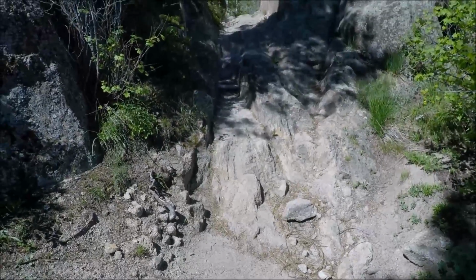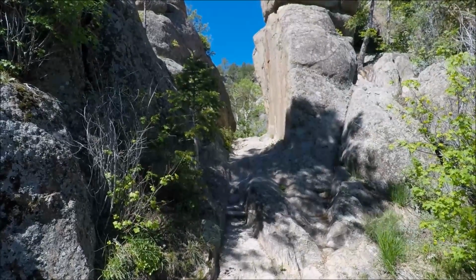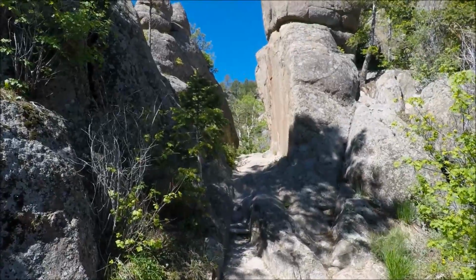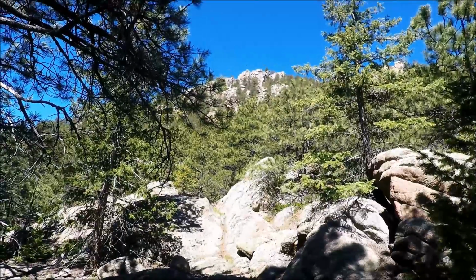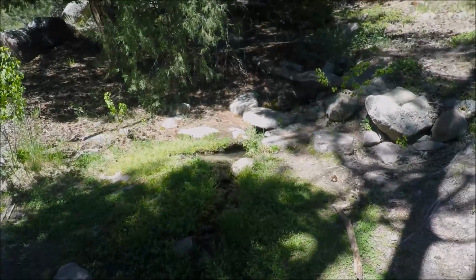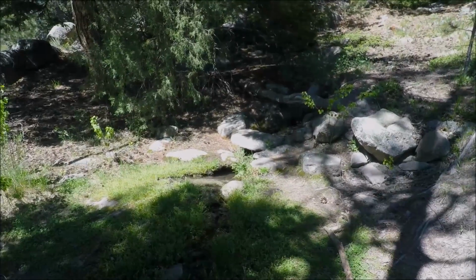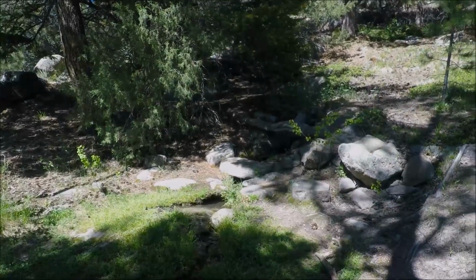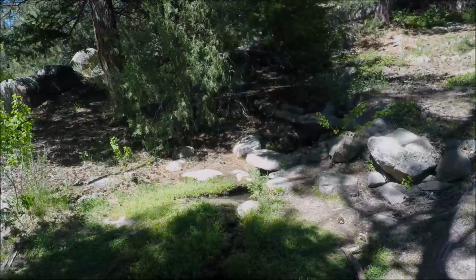Haven't shown you many rocky sections, but this looks kind of fun. The trail is steep, so it does have a lot of rocky places and climbs. This looks like it might be the only place to get water on the trail. This is a spring, and it is marked as being a spring, so maybe it's available all year long. I wouldn't count on it though. This is a pretty dry trail for the most part, so definitely bring your water.